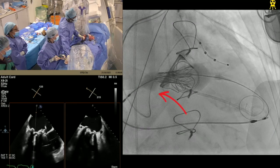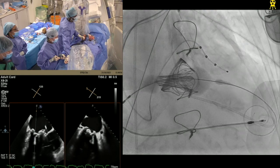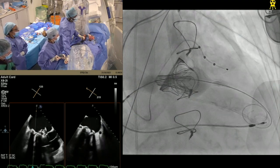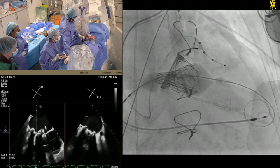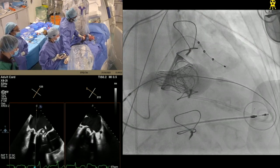So I'm pulling it back into the left atrium, pushing the wire. Go again, another mil. Go again, another mil. Another mil. Yeah, another mil. Okay, now slowly finish it off.